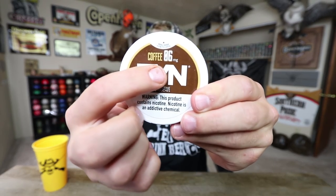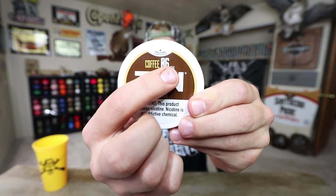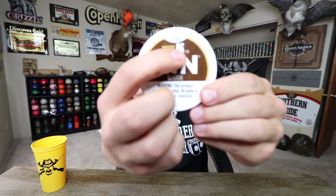And I noticed a couple things about this ZYN, right? There's two different types when I was ordering this stuff. It says ZYN, and then on the top here, it says coffee 06. And then there's also one that says 03 instead of 06. I didn't really know what that meant. I was like, maybe the 06 is stronger, maybe the 03 is stronger. After doing some research, I found out that the 06 is the stronger one. I guess it's 0.6 milligrams of nicotine in each pouch, and there's 15 nicotine pouches in each one, so it's about 1 milligram of nicotine.